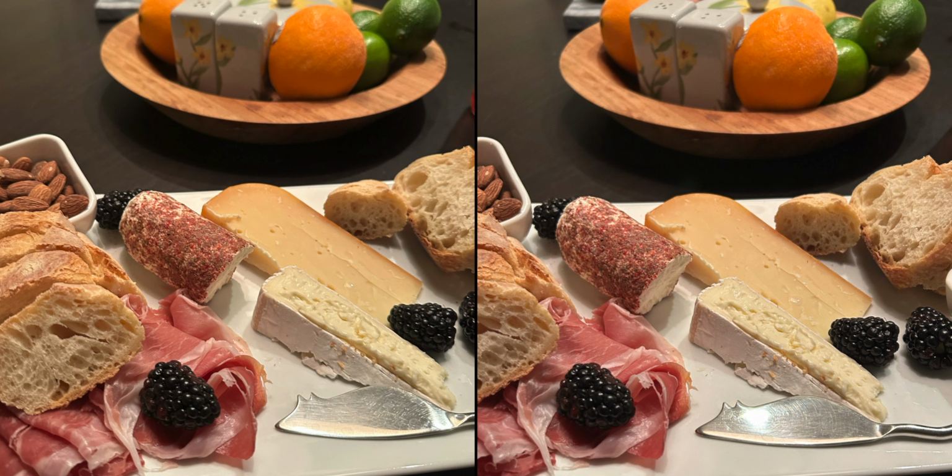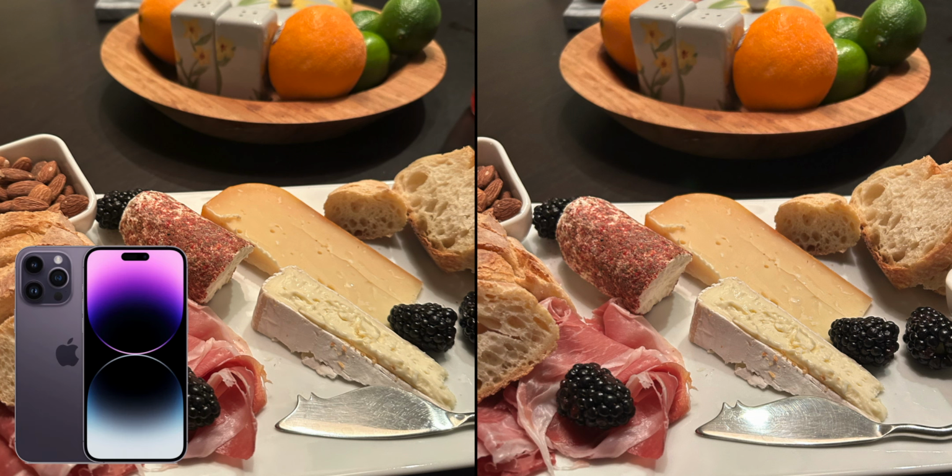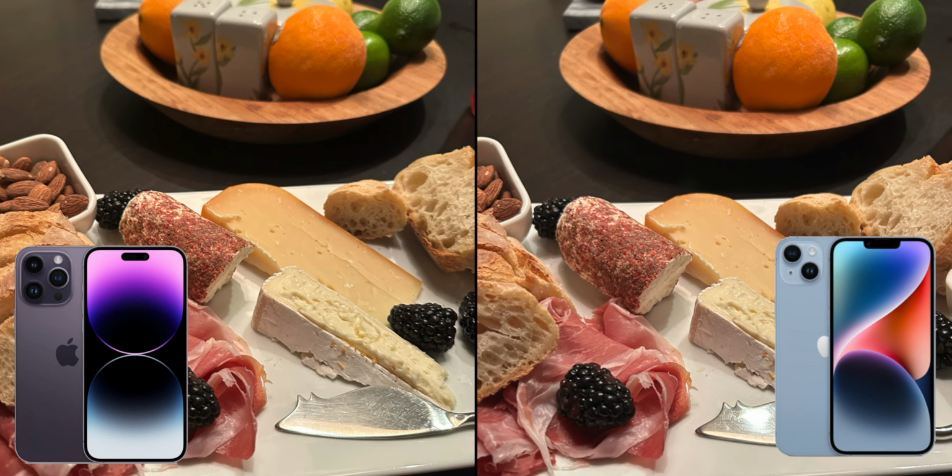Alright, who doesn't enjoy a little bit of cheese and charcuterie board? This was taken at the normal lens at the 1x zoom, and the left side is the 14 Pro and the right side is the normal 14.